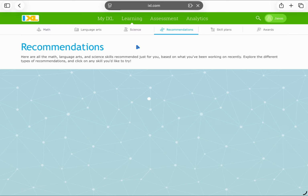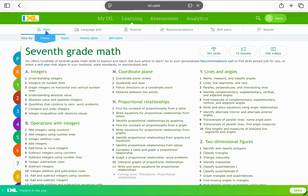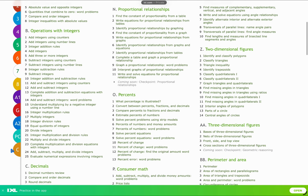Moving on, one more option that you could utilize is you could actually have, let's say, a tutor working with the students, or you'd like the students to practice something more specifically. You can open that learning tab and head over to math or language arts, and you will see all the possible skills that they could access.